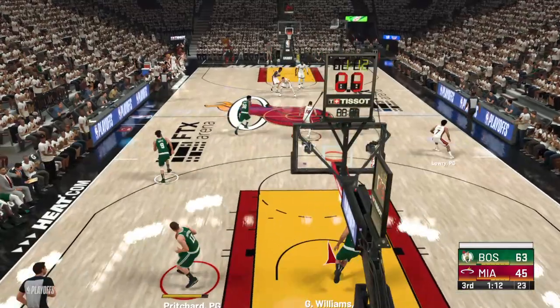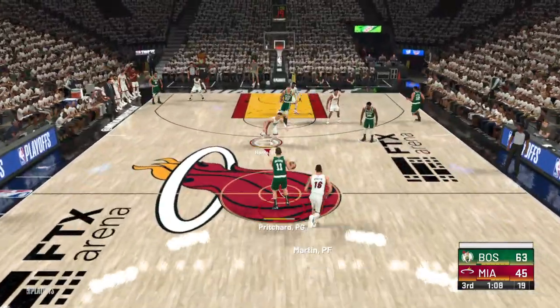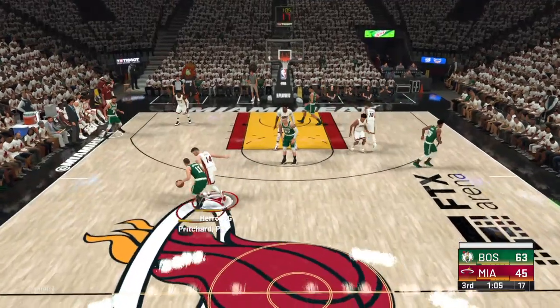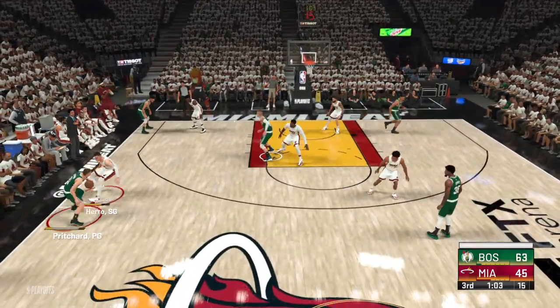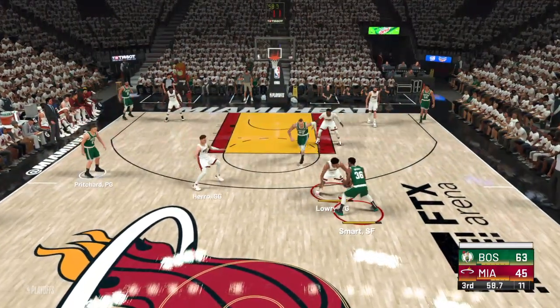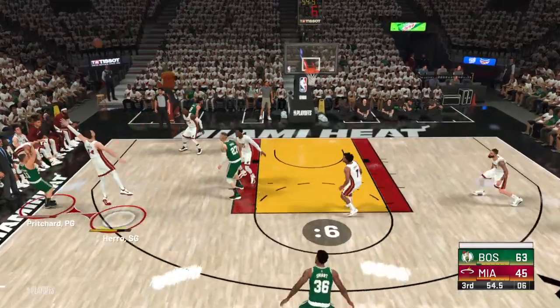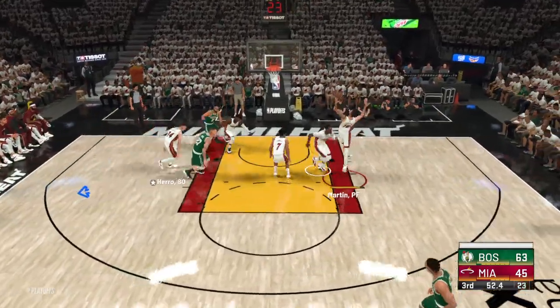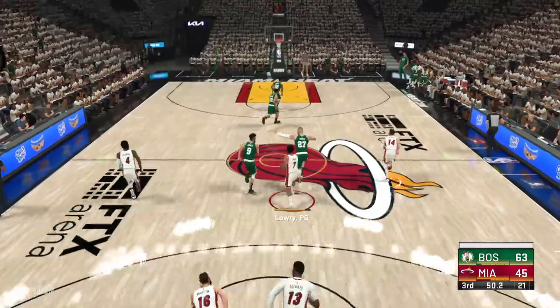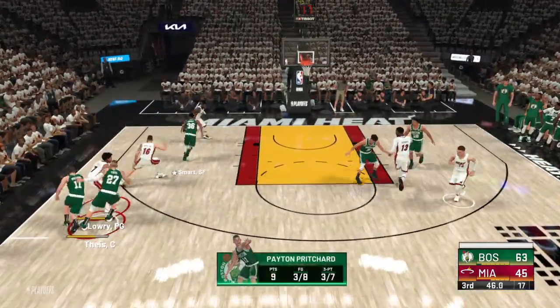Most of the time we see Lowry setting up others. Tonight, it's him who's doing the scoring. Here's Pritchard. He's covered by Herro. Pass to Pritchard. There's the triple. And the rebound goes to Martin. And the truth is, this league would have been much bigger had he shot better.